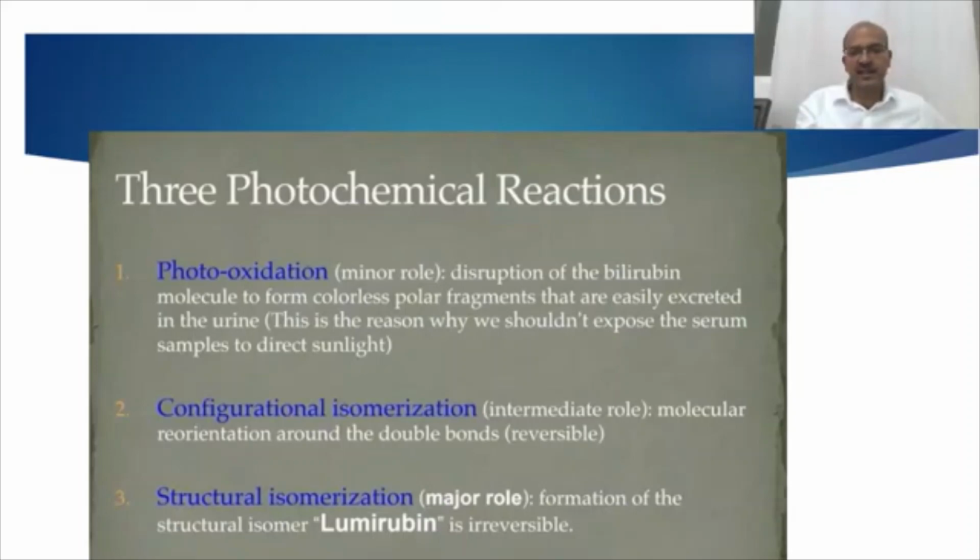It's very interesting that the action of phototherapy starts within a few minutes or even about 1 hour. There is a significant conversion of this configurational isomerization. It's a very quick process. So phototherapy starts acting immediately, and even though this isomer may still be measurable in the serum, when you do the serum bilirubin, the actual level comes down.